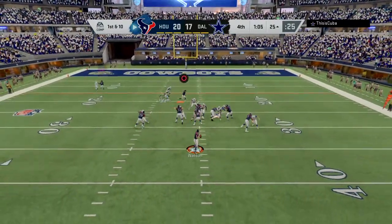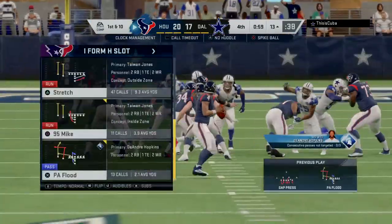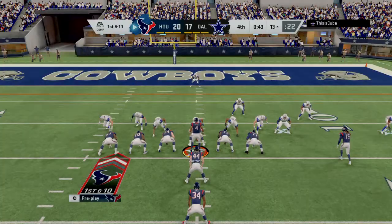Watson now to throw. He finds Hopkins, complete. And they'll work it inside the 15-yard line before it's all said and done. That's good for a Texan first down, a 12-yard pickup.